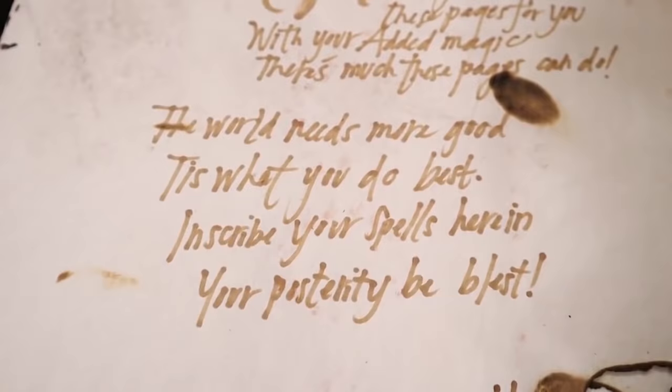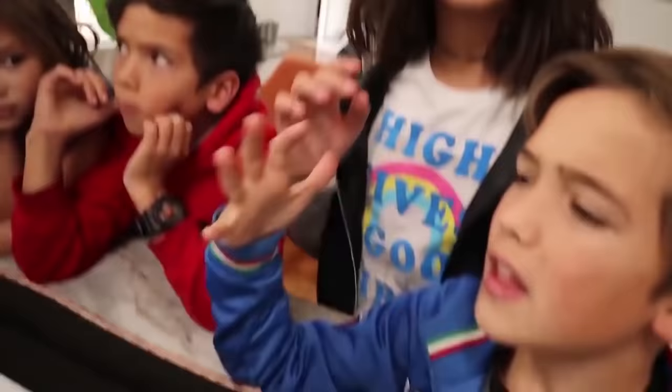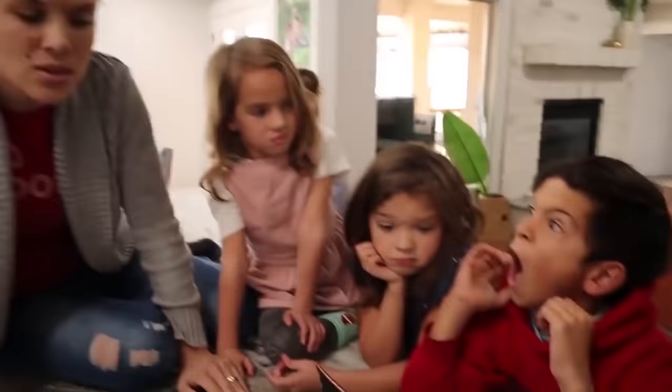Inscribe your spells, spoils? Does that really say spells? I think that's just another metaphor. No, like the painting. This is serious. Enhance them. Okay, wait a second. Inscribe your spells herein. Your posterity be blessed. What does that word mean? That's crazy. What's posterity mean?